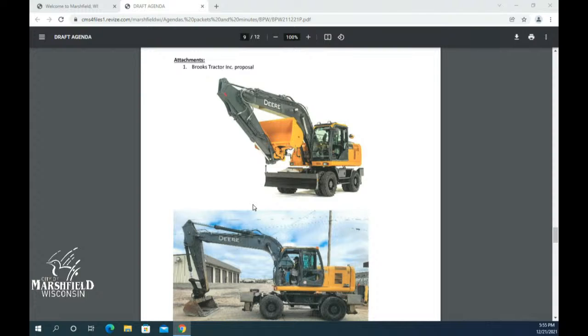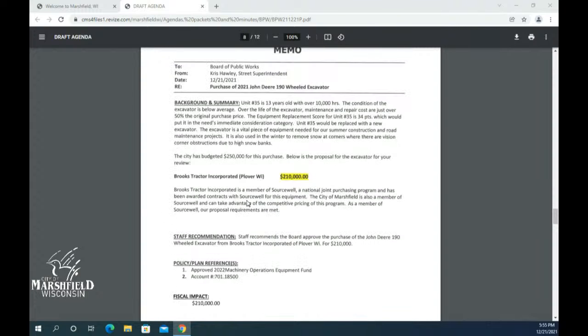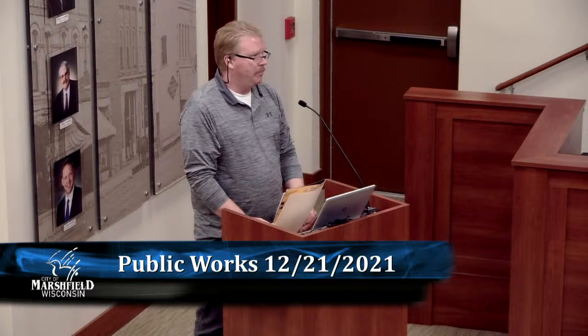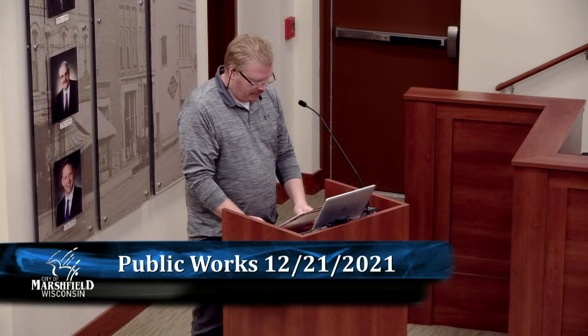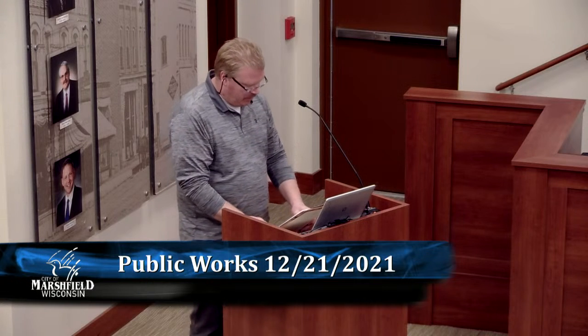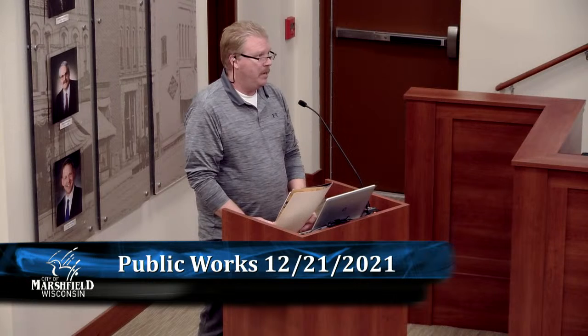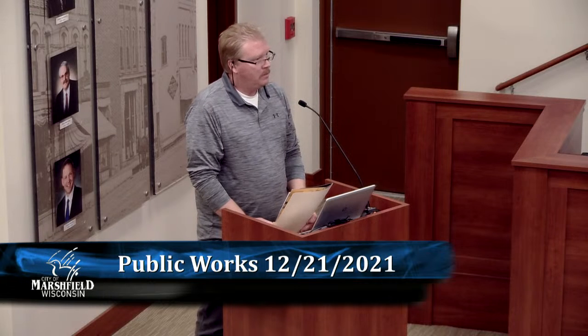The wheeled excavator I'm proposing tonight is basically a 13-year newer unit, which is nice because all of our buckets and attachments that we have for 35 can be interchanged with this. We don't have to purchase any new attachments. And we demoed this unit this fall. Basically, it was a unit where the guys could jump right in and pick right up where they left off with the old unit. So staff would recommend the board approve the purchase of the John Deere 190 wheeled excavator from Brooks Tractor Incorporated of Plover for $210,000. Note that we did have it estimated at $250,000. So. Motion.